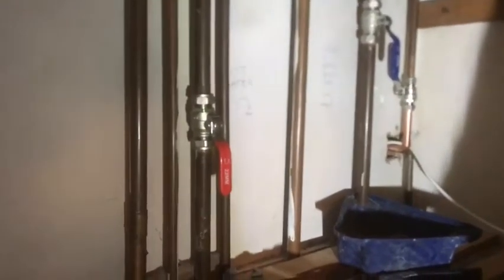So, these labels aren't mine, these were here before, but they'll serve quite well. You've got the direction on the levers here, so the water's off, the water's on. It's simple. And that way, if there is a problem, it's not a middle of the night call out, it's a turn the water off and I'll attend to it tomorrow morning.